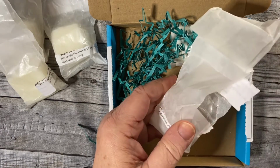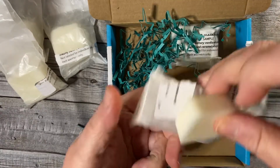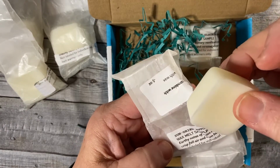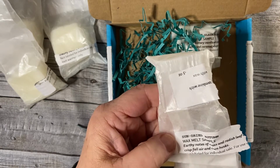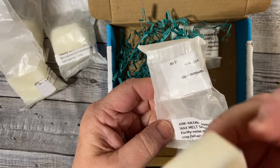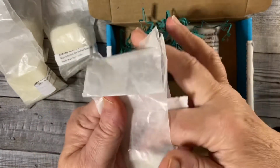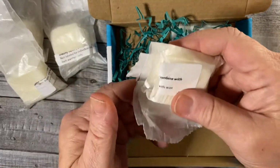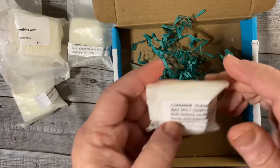And let's see. Oh, no, I'm not liking that at all. Sun-dried autumn. Maybe it's the moss and radish leaf, but I'm not liking that. Nope, not my thing. That'll be one that'll go to my daughter. You know, I like to share the wealth, even though it might not be my thing.